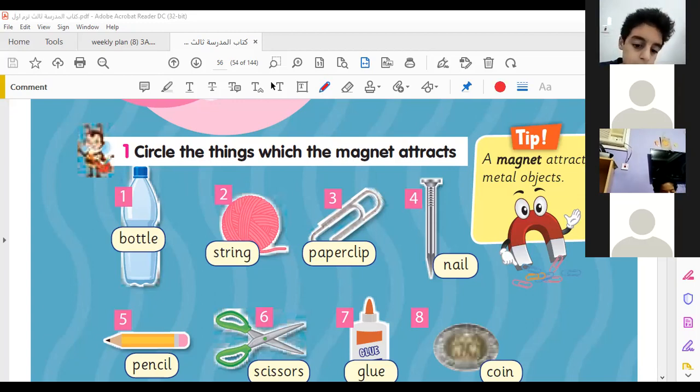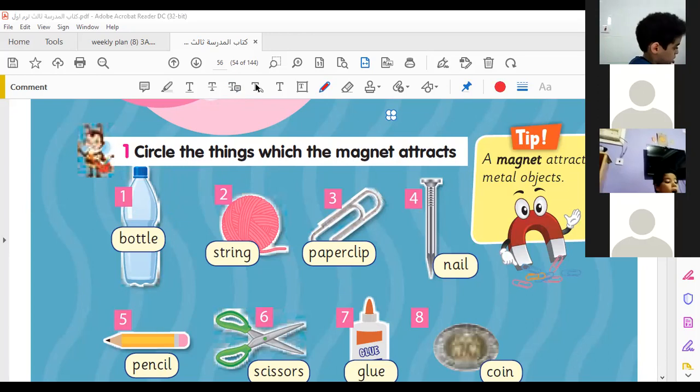Muhammad Mustafa. Connect the student book. What do you think, Muhammad Mustafa? Can the magnet attract a bottle? No. Thank you, Muhammad Mustafa. Excellent. It's plastic. Good. Thank you.